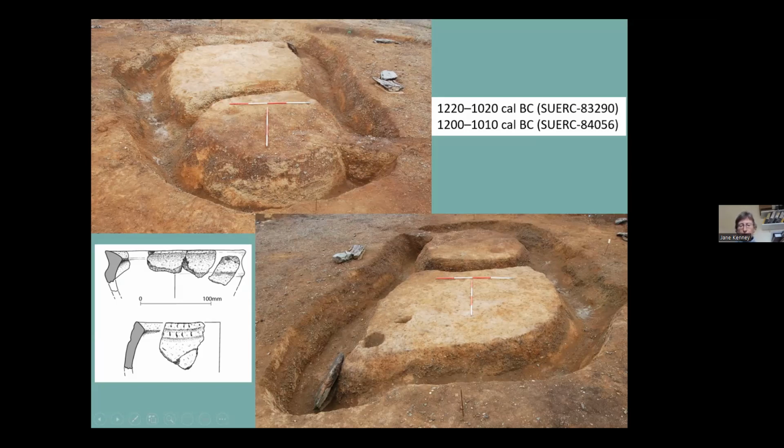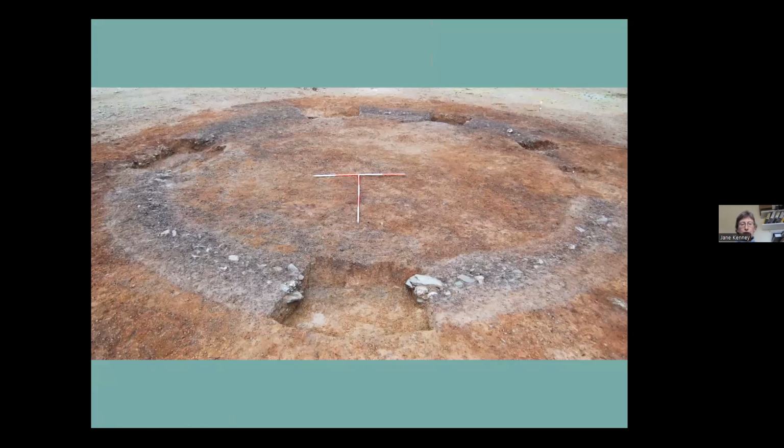No trace of any burials in this, but we did get Bronze Age radiocarbon dates and Bronze Age pottery from the ditch. So this is some kind of Bronze Age monument. It was almost certainly a ring ditch around a fairly standard barrow, but the barrow itself had entirely gone, and I think any cremation burials that might have been entirely within the barrow, because we found no trace of burials within that.